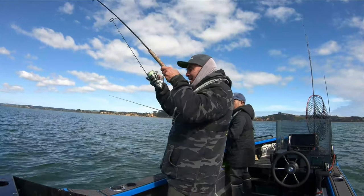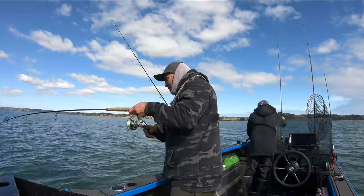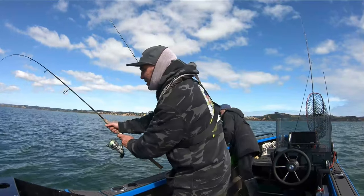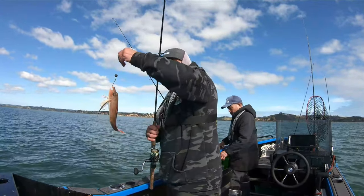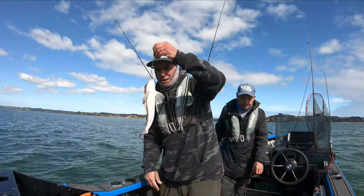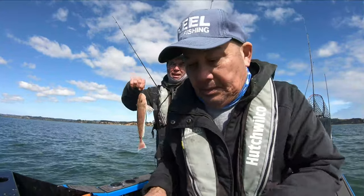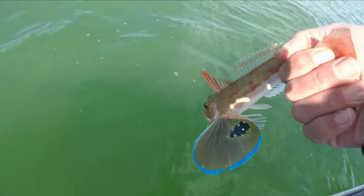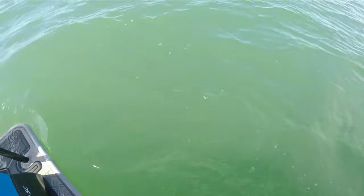Oh, yeah, boy. Feels like another gurnie. It's got the nod, it's got the orange. Oh, he's a little bit small, Pierre. Quite long. Yeah, he's a little small for us. But another gurnie, so they are here. Just a little fella.